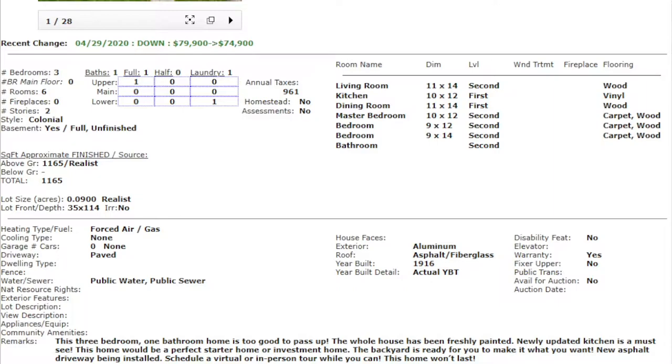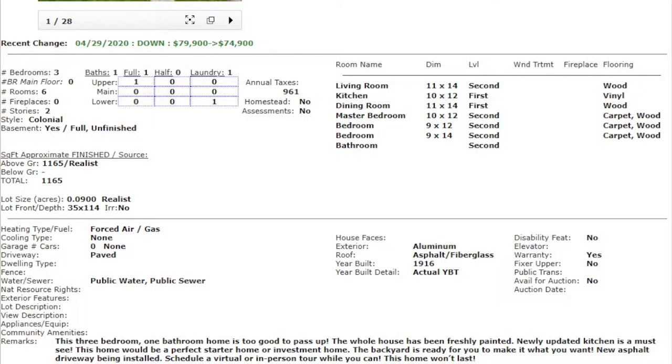This home would be a perfect starter home or investment home. The backyard is ready for you to make it what you want. New asphalt driveway being installed. That is key. When we see the photos later, dude, you're going to see that driveway was smoked. Schedule a virtual or in-person tour while you can. This home won't last.